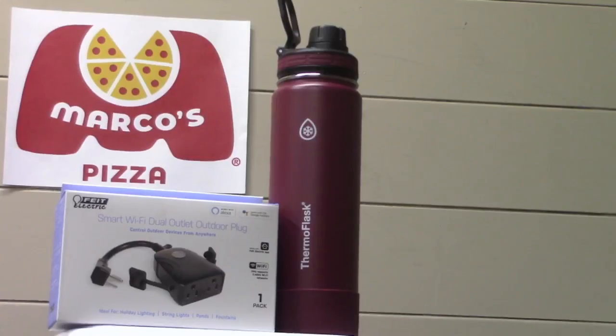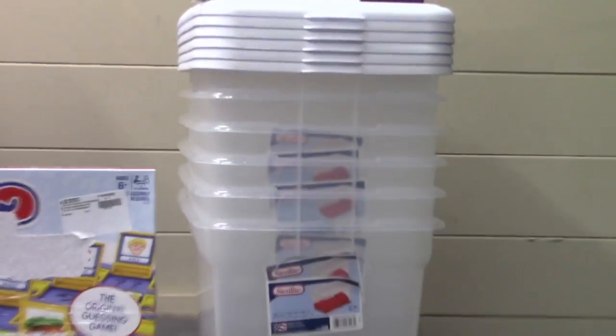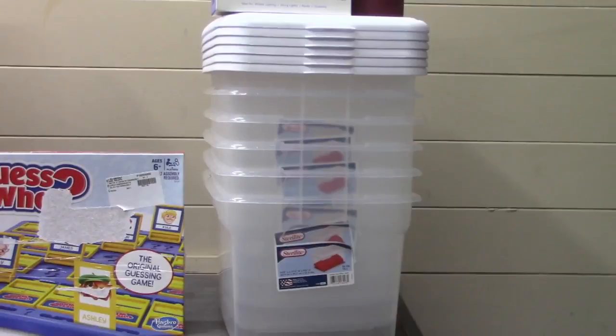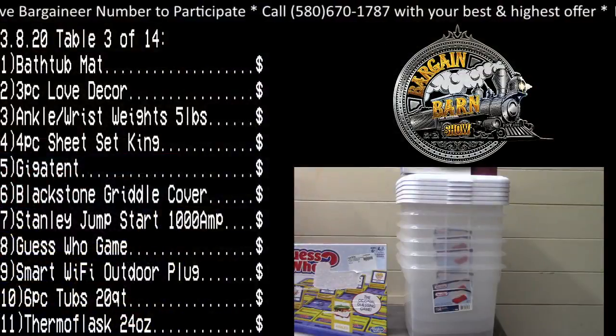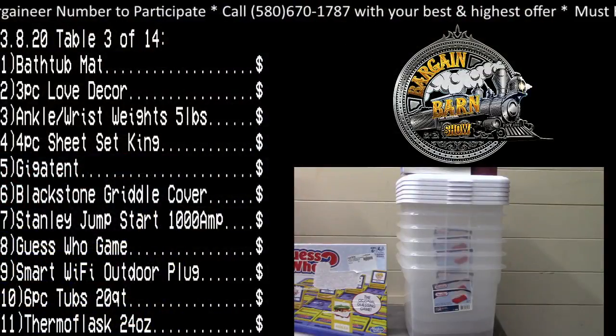Last thing we have is a 6-piece tub set. You're getting 6-for-1 money on this. They are 20 quarts. You're getting 6 tubs and 6 lids. So they go together. And all right, give us a call. Tell us what you think. I'm going to pull out some of these things and show you. This thing here is a pretty neat little deal. You're going to like this.